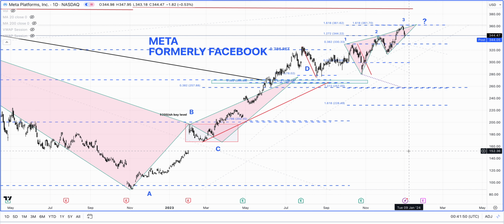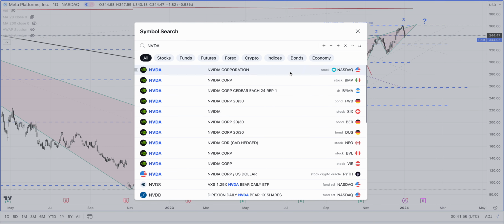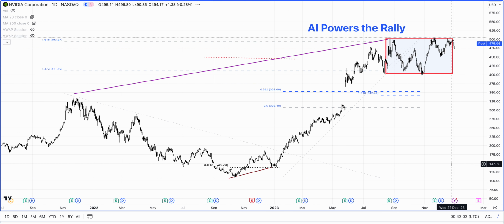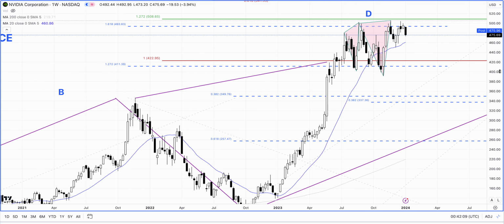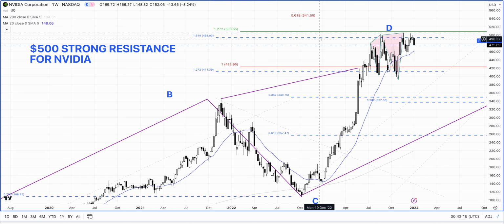Let's take a look at now NVDA. Okay, so this stock again is stuck in a sideways trading range, and just moving on to the weekly chart. Here we go. We had discussed this one before, that this $500 per share was a pretty strong resistance for this stock, and we have this pattern formation here.